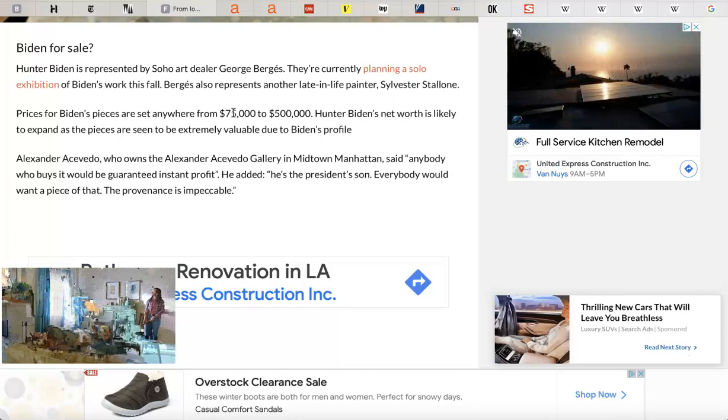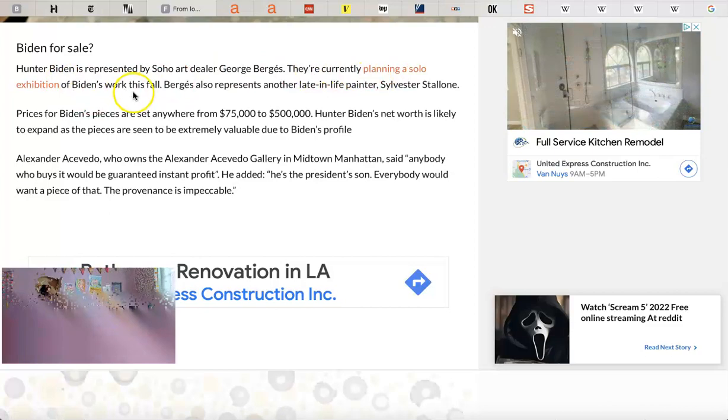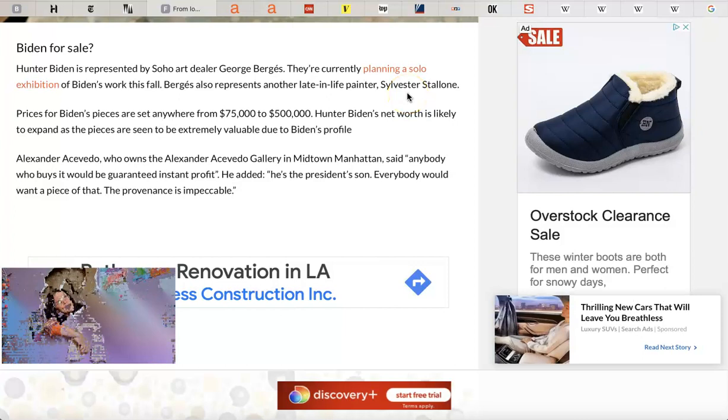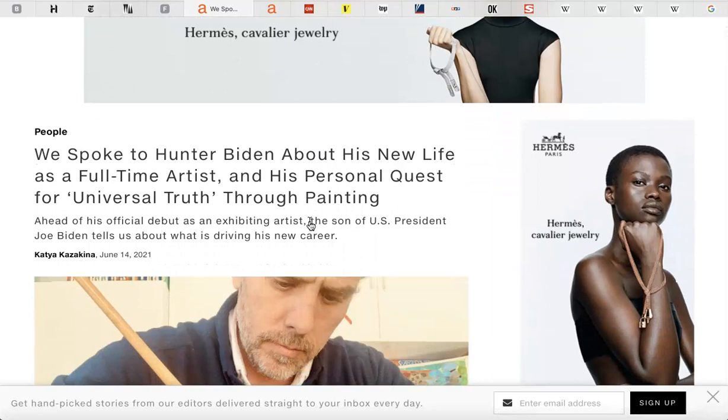Biden for sale. Hunter Biden is represented by Soho art dealer Georges Bergès. They're currently planning a solo exhibition of Biden's work this fall. Bergès also represents another late-in-life painter, Sylvester Stallone. Well, isn't that something? I'm learning so much in real time. As you listen to me here, you're listening to the sound of me learning.